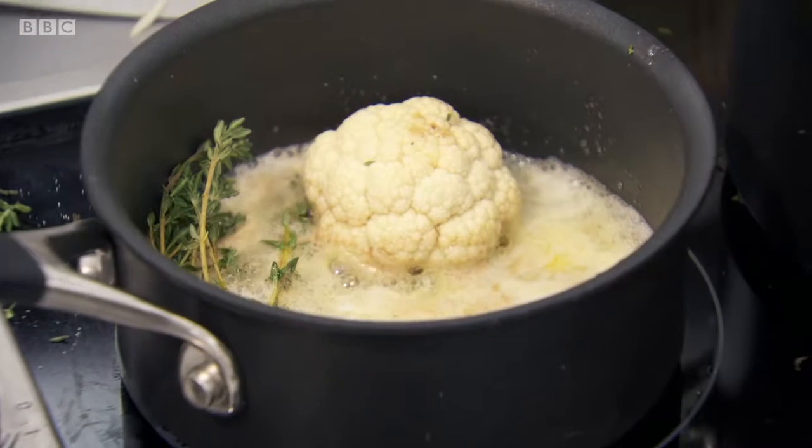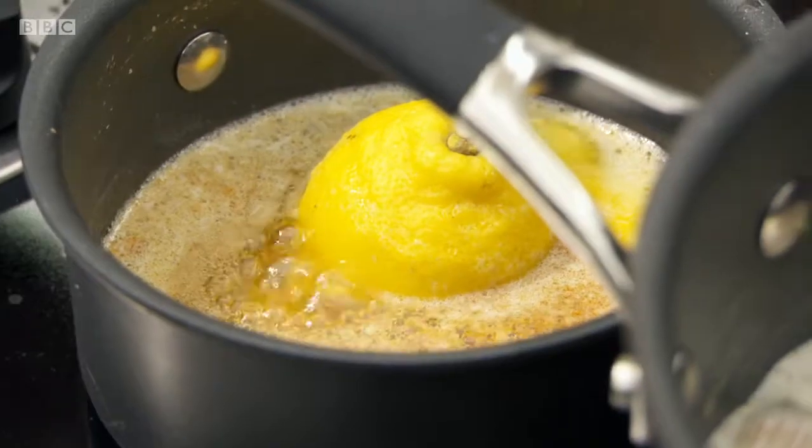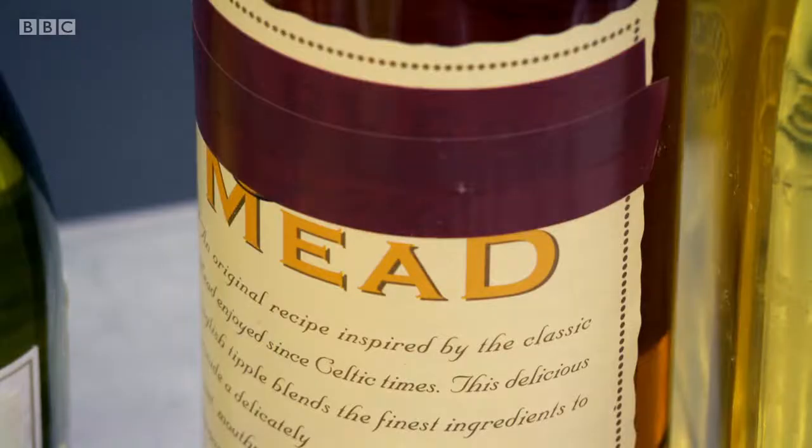Right, Ryan, tell me, what are you cooking? I'm going to cook a piece of brill, cauliflower, some potted shrimps, and then the key element to it is my sauce, made with spice, so a curry mix and some mead. Why mead? Ancient of British drinks. Yeah. Fermented honey. Yeah, for me, it's worked quite well with the shrimps.